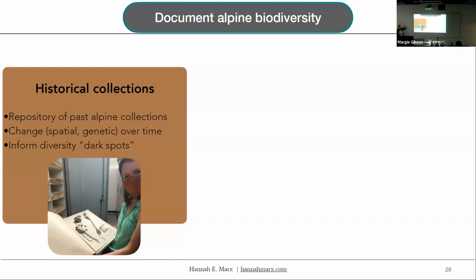So looking back at historical collections, these collections are often, for the most part, housed in herbarium cabinets, right? And our herbaria hold these really incredible repositories of biodiversity. We can look to these past collections to understand how biodiversity has changed over past spatial scales. But we can also take samples of these old collections and get genetic information out of them to try to understand from more of an evolutionary perspective how these communities are changing.